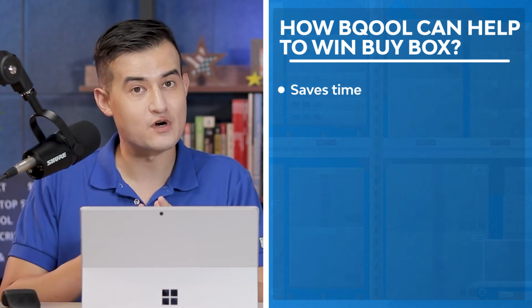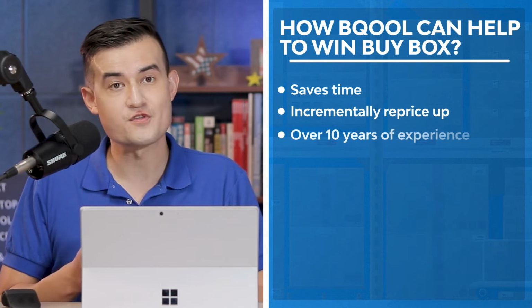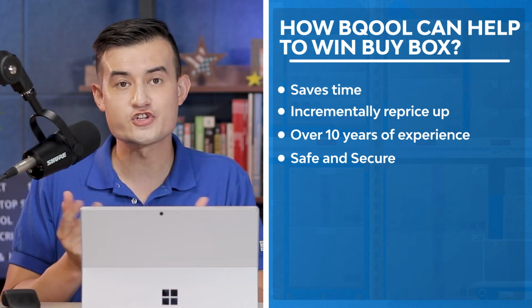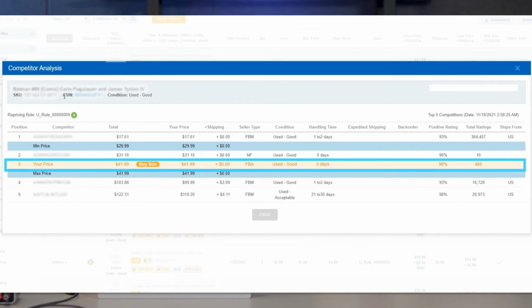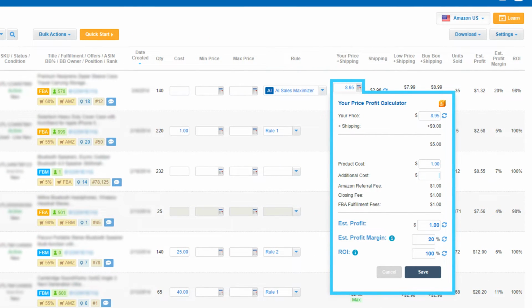If you use the AI repricer, it actually incrementally reprices your price up. And we've been in the business for more than 10 years, and it's very safe and secure. And we also have a large team of in-house engineers. So there's different ways, and you can look at the competitor analysis in order for you to set your prices correctly. And we also offer a free profit calculator to set your ROIs to help you set your min prices and your max prices.